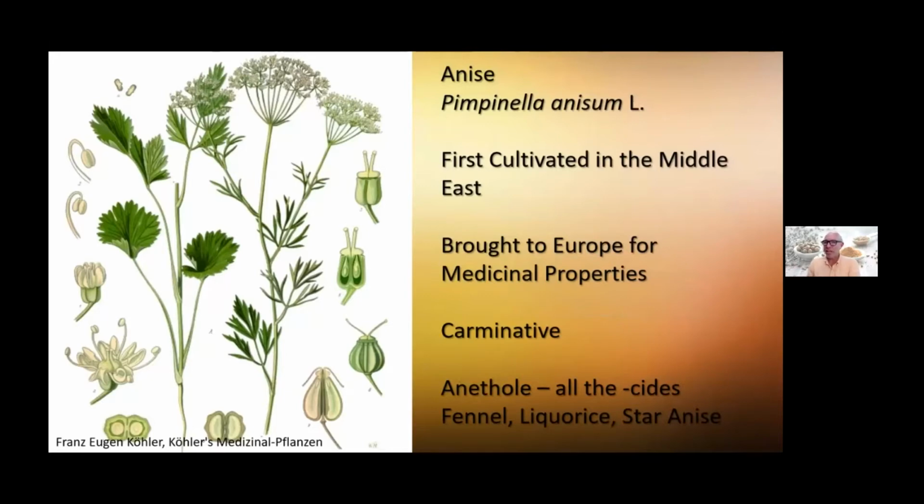It's actually native to the Middle East, and it was brought into Europe for medicinal purposes. And again, that very highly fragrant, pungent, kind of burning sensation that it might give suggested medicinal properties. And it turns out that a lot of times it actually works.